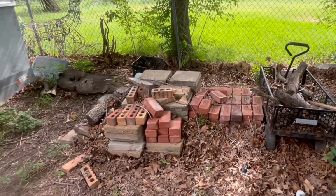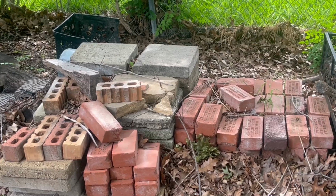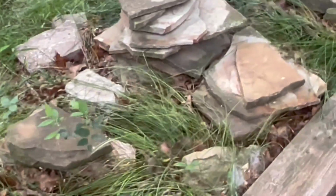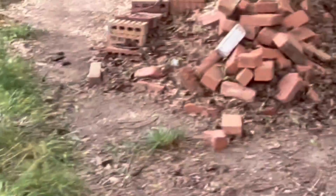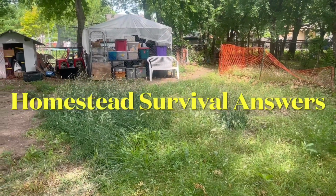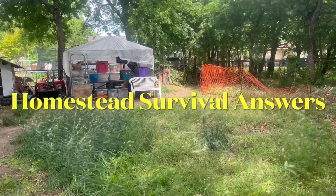All these bricks I got from the Nextdoor app, free from neighbors, and some stones. And then I got these stones again from the app, so looking forward to those. The lumber there is trash, and lots more bricks over here. And you see my grass has already gone to seed, what little bit of grass there is.